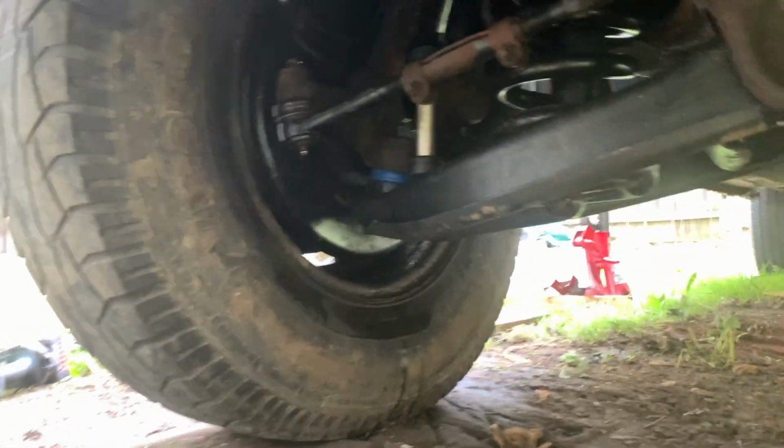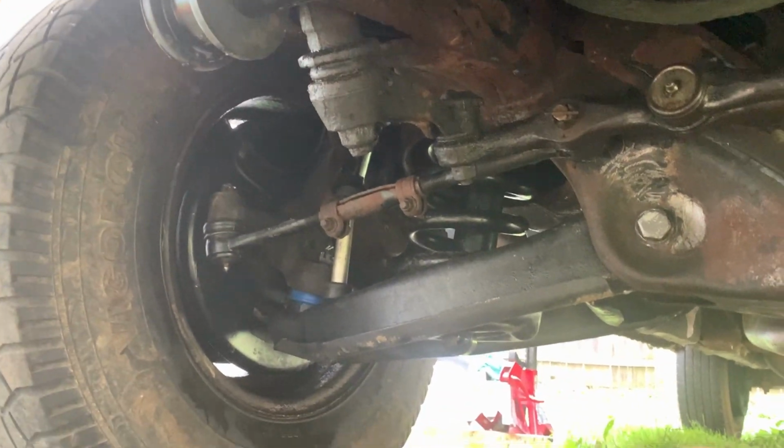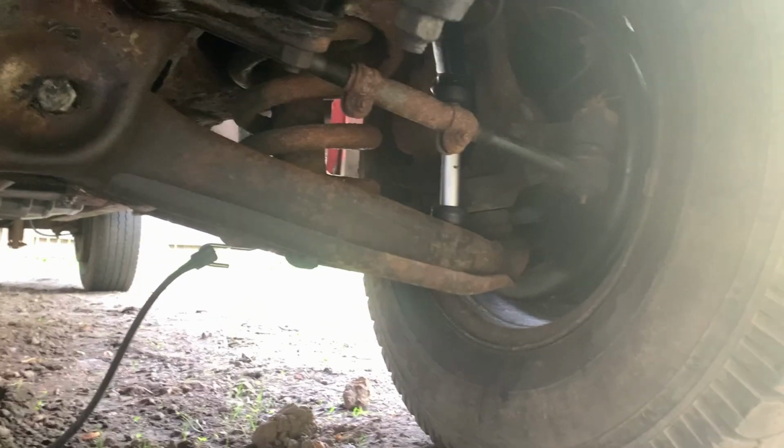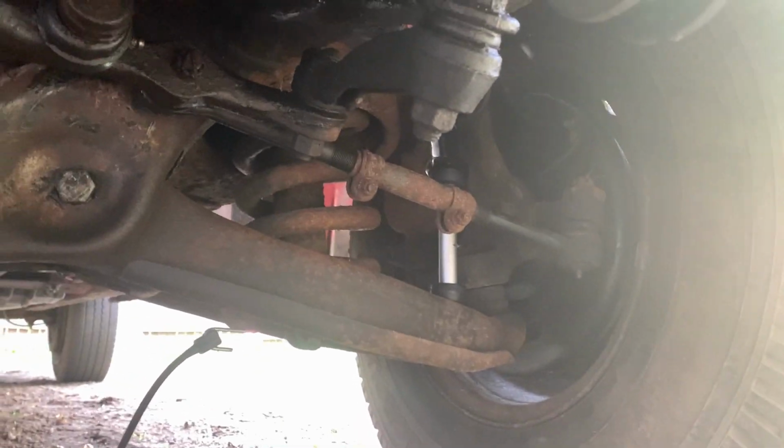I had to fight with this so much to get it back on, but as you can see now, the new everything is on. Hopefully it holds together all right. I'm gonna go for a test drive. Haven't done this side yet, but that's next. I'm gonna have to take a break for a few days.